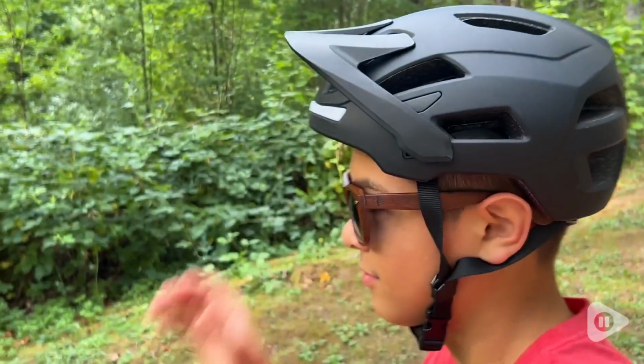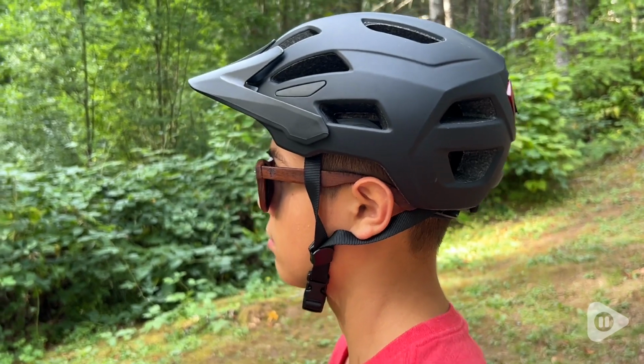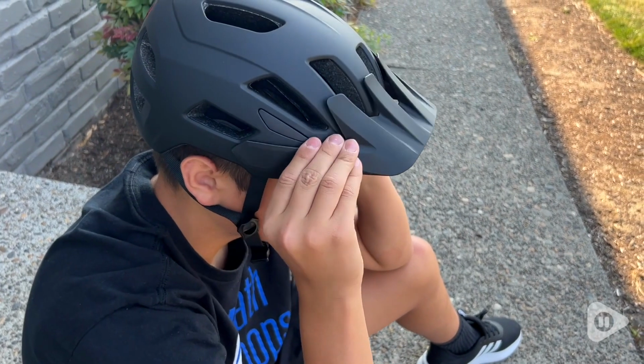Something that stood out to us with this bike helmet was the adjustable brim. It goes up and down, which allows you to adjust depending on the lighting.